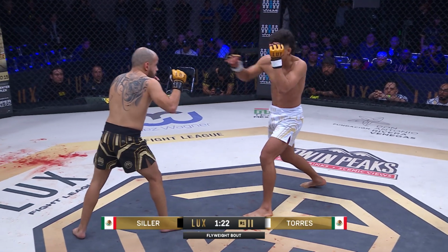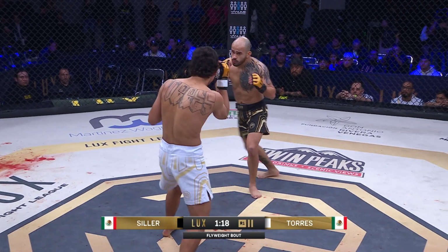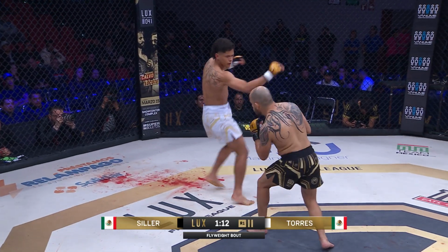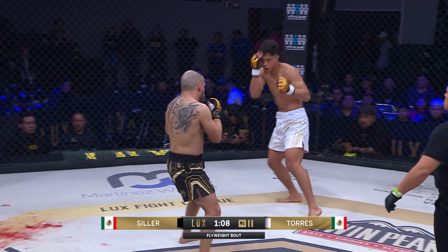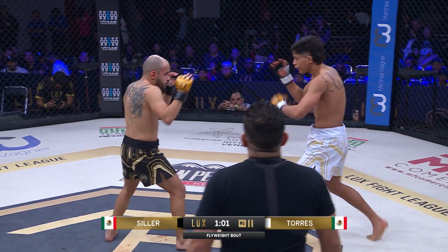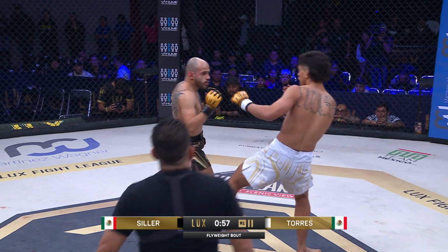He's been timing that. Good foot movement. Once again going for the uppercut and finishes with a leg kick. And it's those slips. The foot movement of Siller is allowing him to slip those punches and those jabs that are coming at him, beautifully, elegantly, and is setting him up for a nice, good counter.